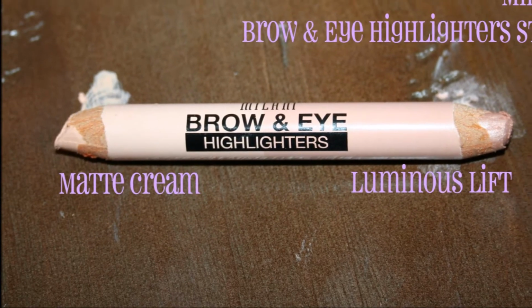I kind of was on a Milani kick. I actually got 3 different products from Milani, and they all could have been in my favorites, but the only other one that I'm including in my favorites is the Milani brow and eye highlighters. It is this dual-ended pencil with 2 separate ends for your highlighting needs. Now, I only use these around my eyes, but you could also use them on your face. This is a dupe for the Anastasia Beverly Hills Brow Duality, but so much cheaper and still just as good.